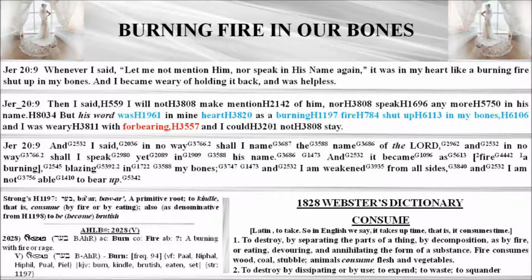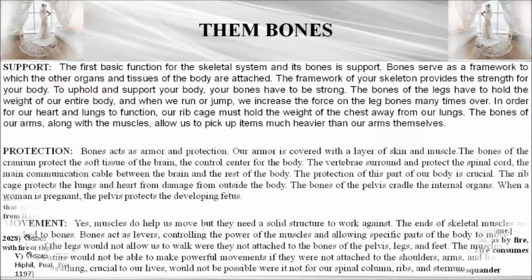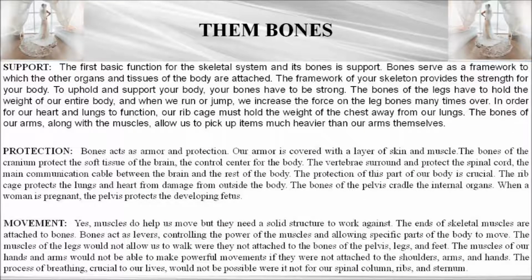So we see this fire was burning in his bones. It had to be let out. He couldn't sustain it. He couldn't forbear it in his bones because it was burning in there. So, what about them bones?